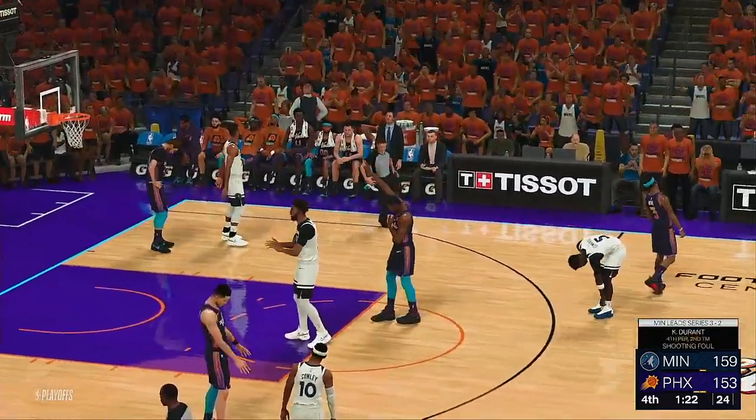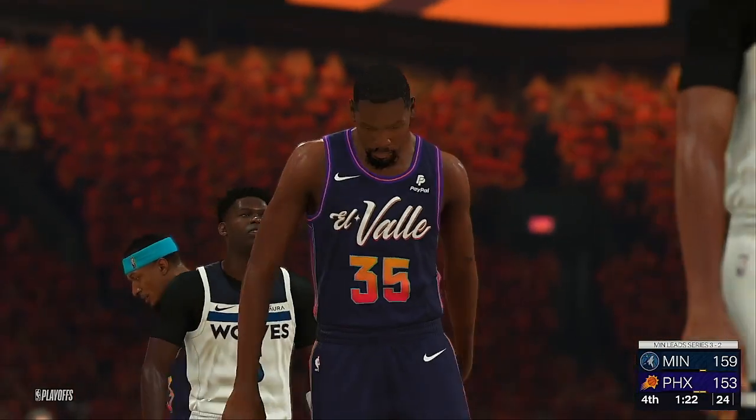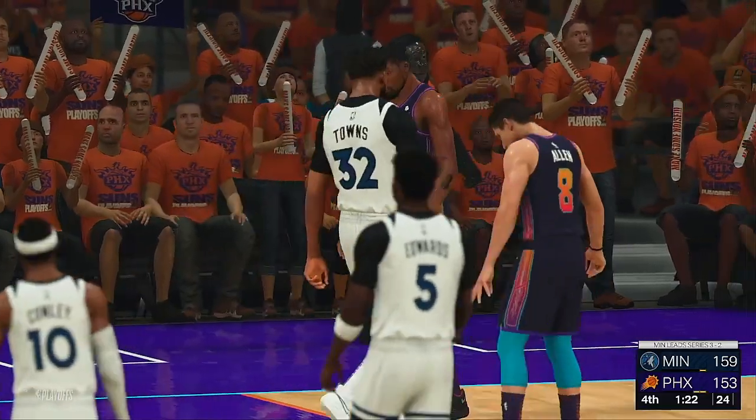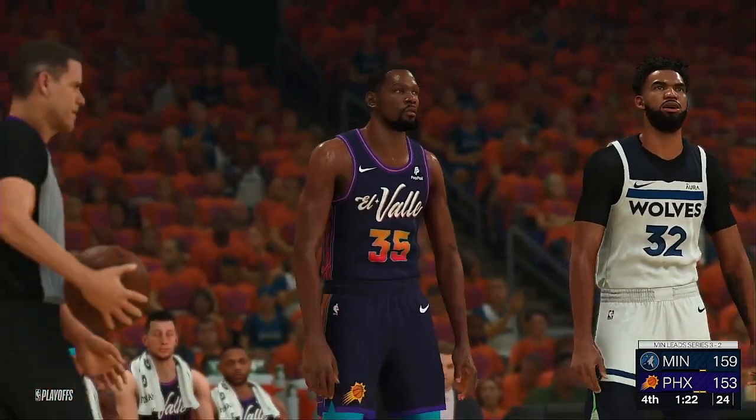Near the three-point line, it's Edwards. And that'll be two free throws coming up. Officials on the call with the foul. Anthony Edwards has a great body and knows how to control it. Showing you right there by taking advantage to draw the foul. Two shots.